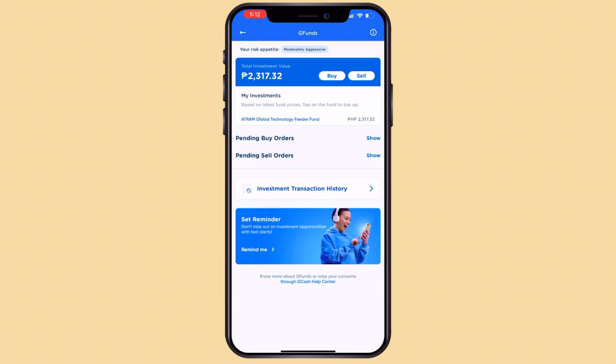So kapag nag-negative man yung account nyo, it's either you wait para tumaas ulit or you cut your losses. Cut your losses, ibig sabihin, i-withdraw mo na siya to avoid losing more money. Pero yon, floating pa rin yung amount na to unless you withdraw it.